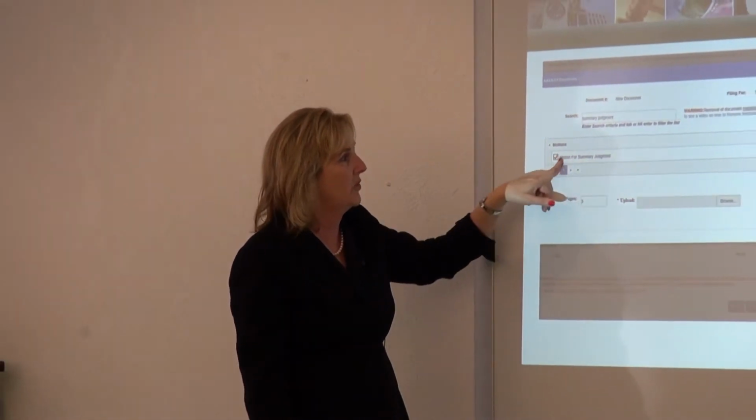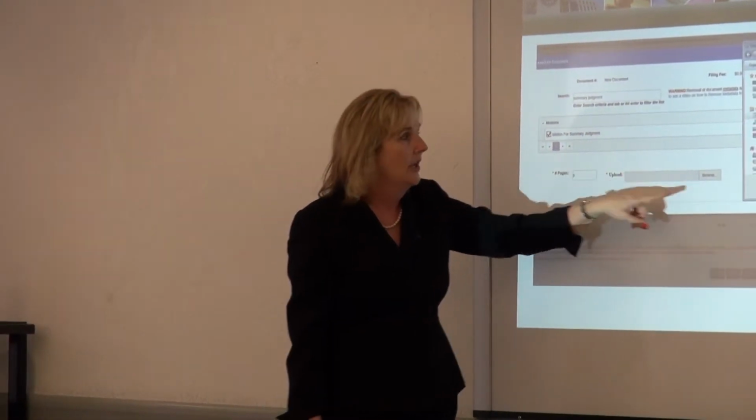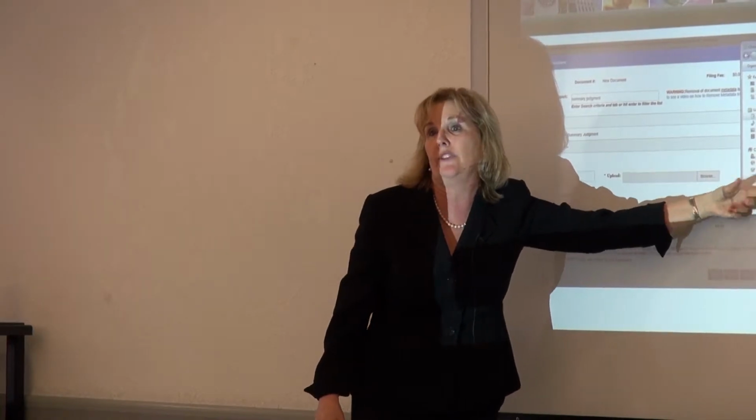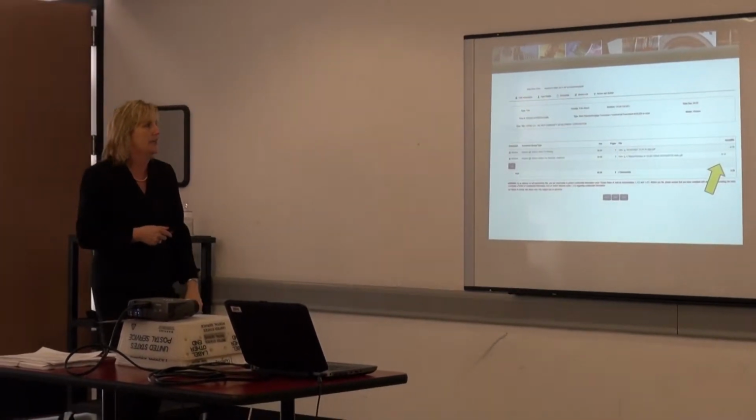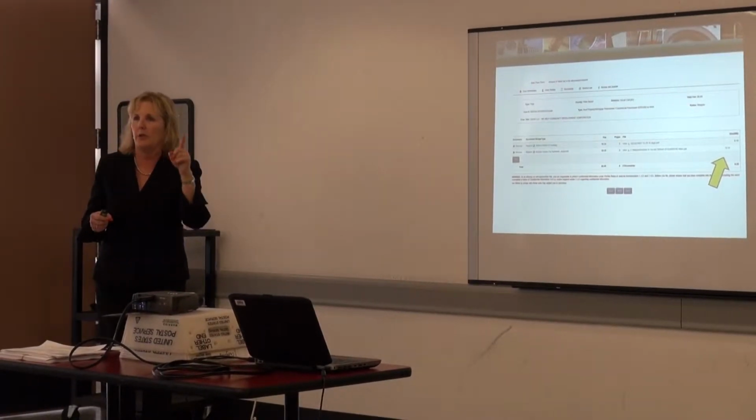We have a document called affidavit. You hit the browse and you find your affidavit that's in PDF form, and you just download it. So every document is downloaded just like the little paper clip in your email.